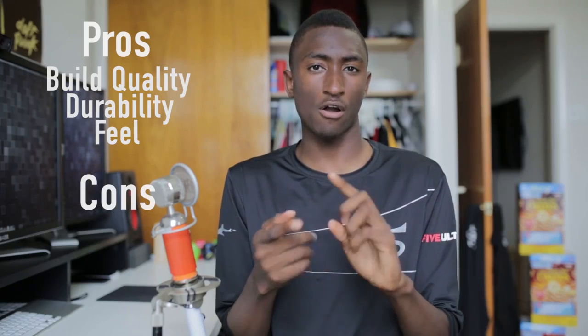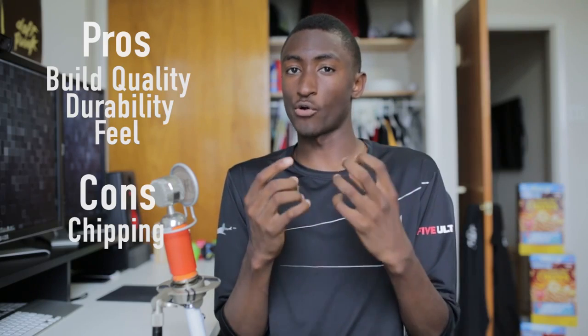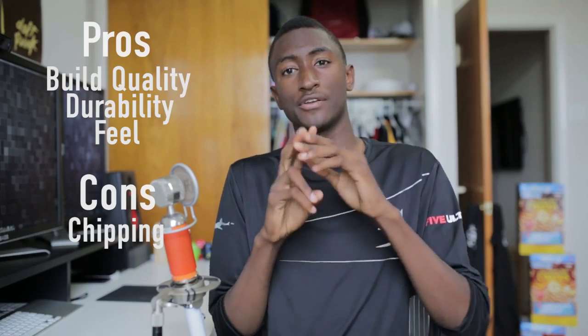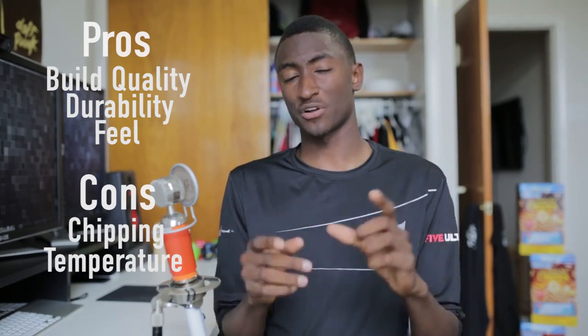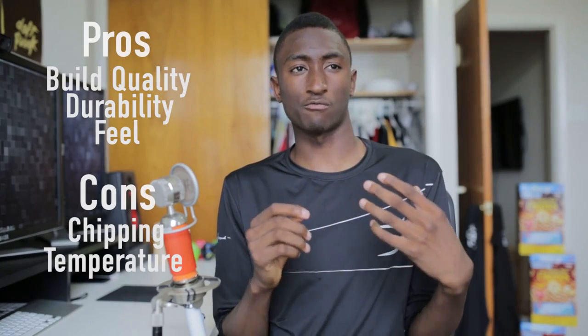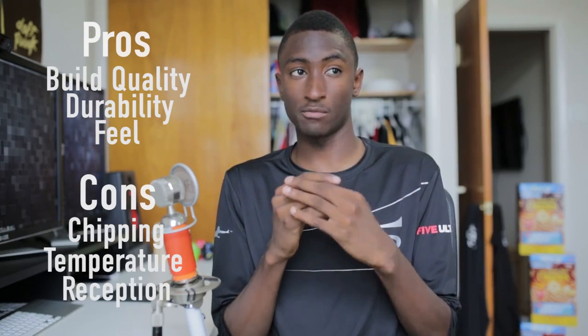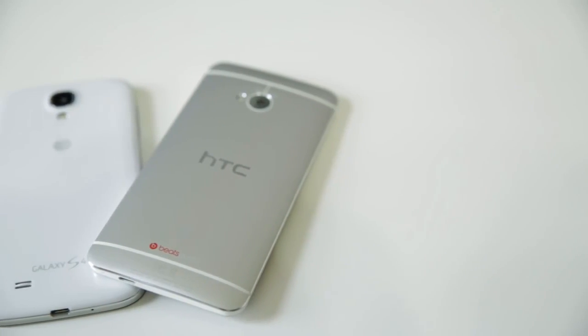But the cons of metal are, number one, chipping. It tends to get chipped more easily. It's not as easily broken like the Galaxy S4's plastic, but it's a lot easier to chip if you drop it. And number two, temperature sensitivity. When the HTC One gets cold, it gets really cold. And when the HTC One gets hot, it gets really hot because metal is naturally more conductive than plastic. There's also another minor con to metal where there's not as great a radio sensitivity, so the radios kind of have to have their own place to go through the bands of the phone. The Bluetooth and Wi-Fi and 3G and 4G reception might not be as good if the phone is all metal, but luckily the HTC One takes care of that with a few bands of plastic around the phone.